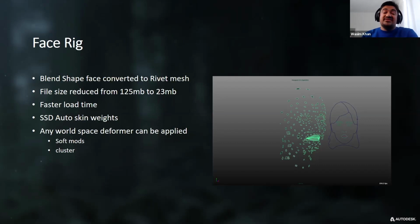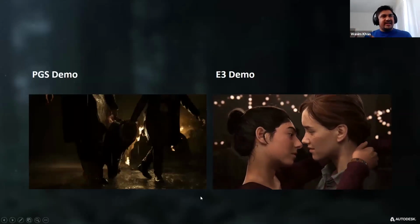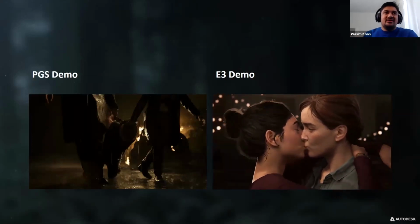One is that the blend shape file itself was about 125 megs, and getting rid of unused faces reduced it down to 23 MB. That means animators load that data from the server faster. They're not paying the cost of waiting to load 100 megs every time they reference the Ellie character into the game engine. And with those 350 transforms, I managed to calculate the final SSD skin for the final mesh. Awesome. This is a quick example, because that rivet mesh is still live in Maya, and the transforms get calculated in the end.